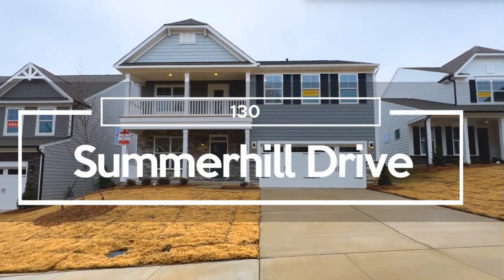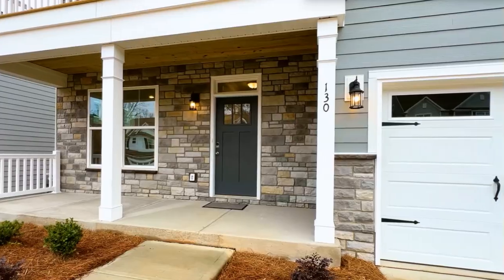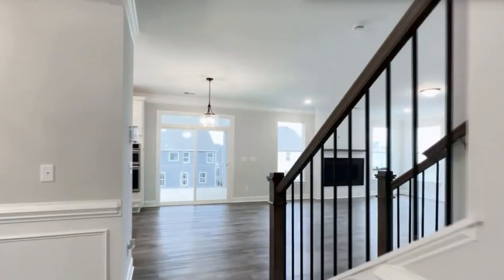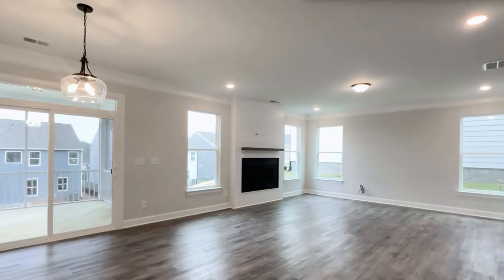Wow, Eastwood Homes did it again. Look at that Charleston style porch. Wait till you see the room that goes into. That's the Wilmington plan from Eastwood Homes.